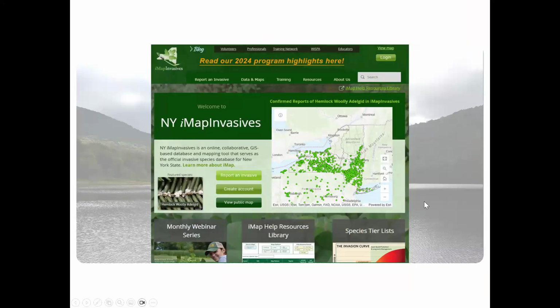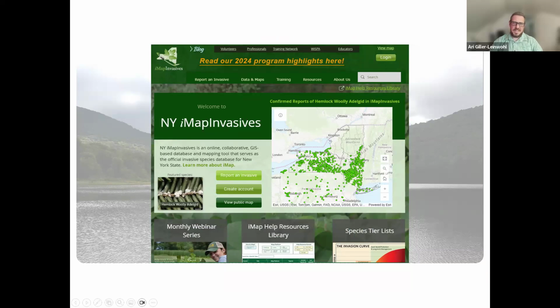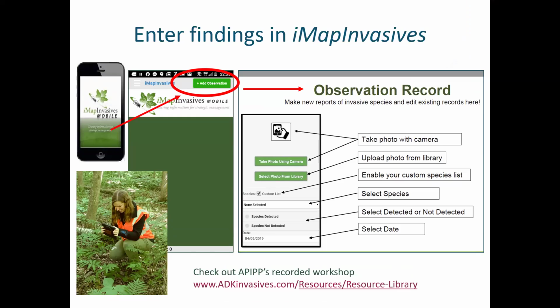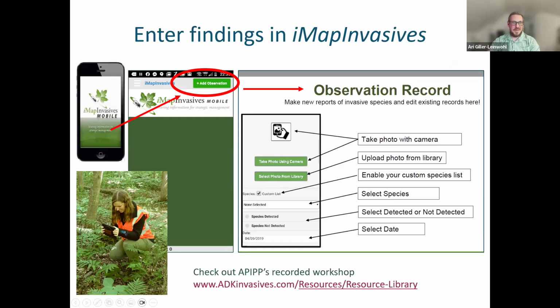One of the ways that we do that in terms of how we set these tiers is looking at distributions across the state and across the Adirondacks in iMap Invasives. So this is where I really could use everybody's help. You can register for an iMap Invasives account through the website, imapinvasives.com. But then if you get the iMap app on your phone, that allows you to be out in the field. And if you see something, say something.